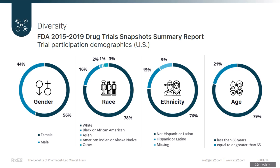From the data, approximately 293,000 global participants were included, but the graphs here represent U.S. demographics for approximately 102,000 patients. The reports focused on the demographic characteristics of gender, race, ethnicity, and age, but the agency also recognizes non-demographic characteristics that play a role. As you can see, the U.S. is fairly evenly split between men and women. Clinical trial participants during the time period were primarily white, followed by Black and African American. Ethnicity was primarily not Hispanic or Latino, and age was by and large under 65.